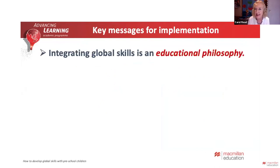And the first is this, that integrating global skills is an educational philosophy. As I'm sure some of you will have noticed, none of the skills I mentioned are new. They've been around since well before the start of this century. I know I've been implementing them in materials I write, in my teaching and my teacher education work for years. But I think what's different is that rather than focusing on these skills in perhaps a not very systematic way, they are part of a whole educational approach or philosophy.